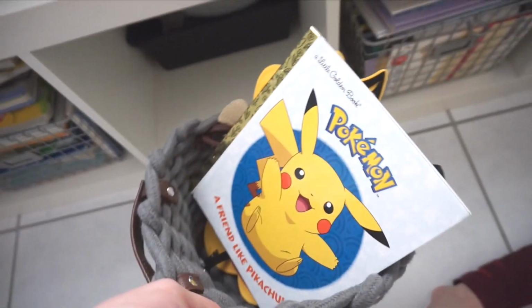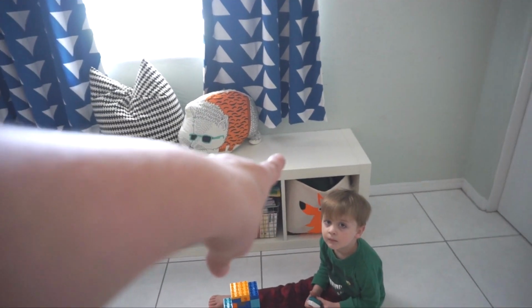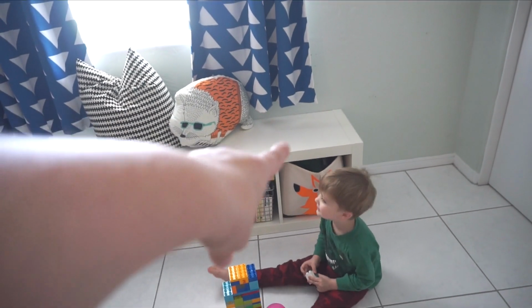We are really obsessed with Pokemon right now. So we have Pokemon masks, and then Ryan stuff is behind there. And what's back there, Archie? Are those just cars? Yeah. Okay.